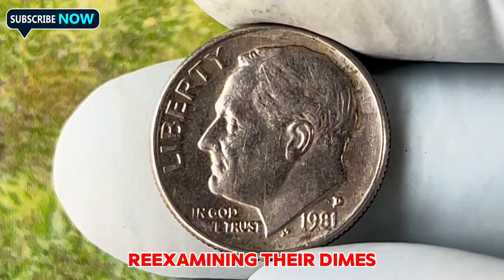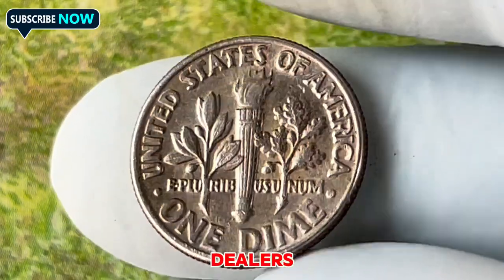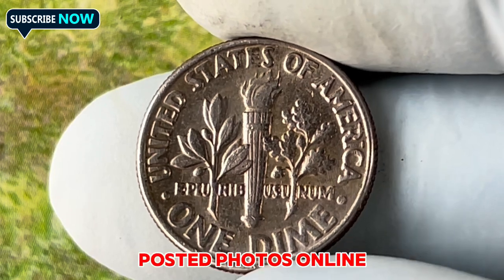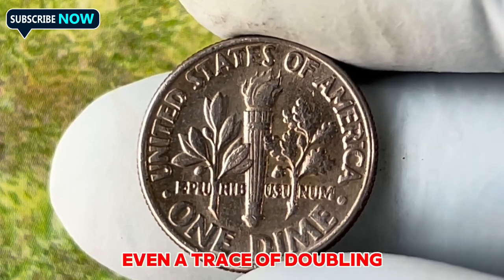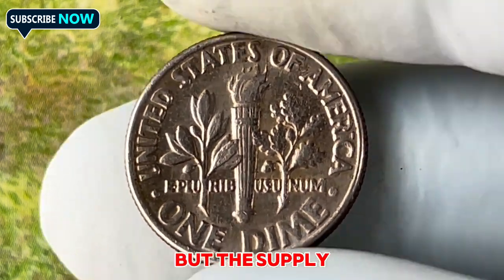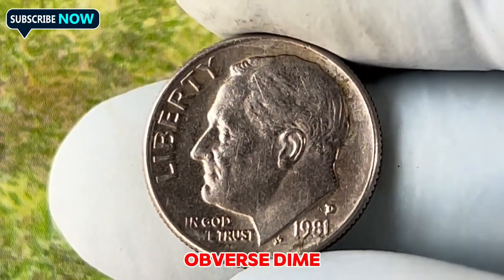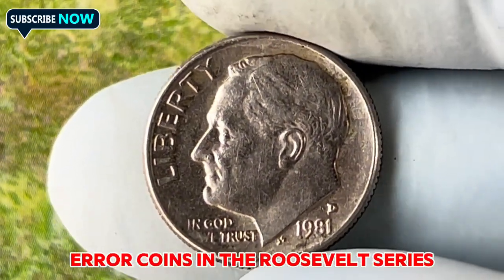Collectors began re-examining their dimes. Dealers reported increased inquiries. Coin roll hunters posted photos online, hoping to spot even a trace of doubling. But the supply remained dry. The 1981 double die obverse dime remained one of the rarest error coins in the Roosevelt series.